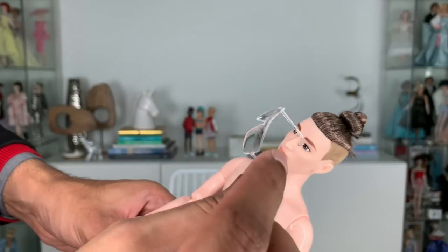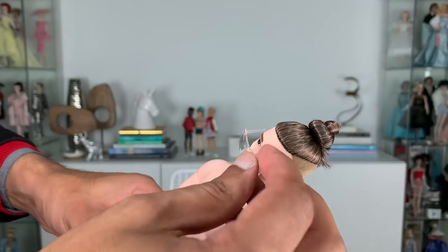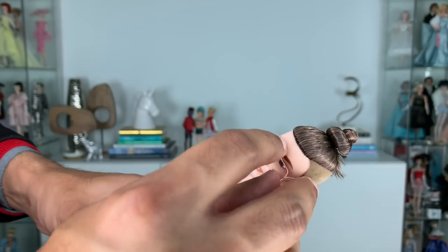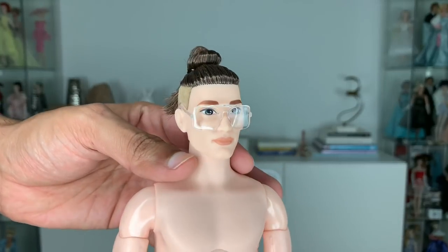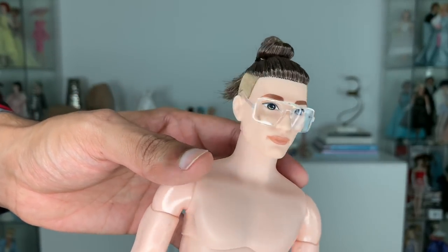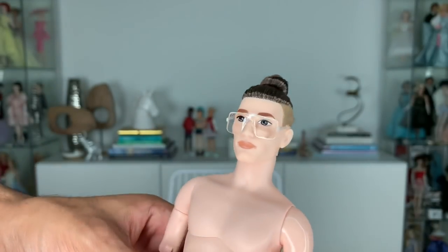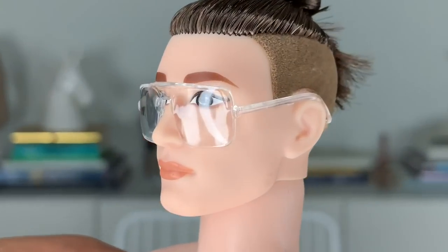And here are Ken's cool little glasses. They are crystal clear plastic. The arms are not movable, but they go on his face, they fit perfectly, and they look just like these. It's a cool little vibe, right? I like it a lot. I almost forgot about it. It was sitting there in a little plastic bag on the side of his box. And yeah, there we go. There's a close-up of it.